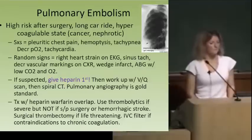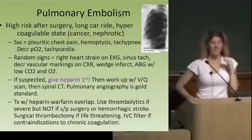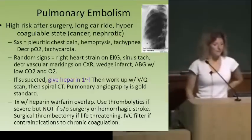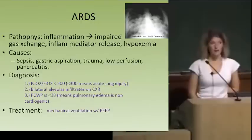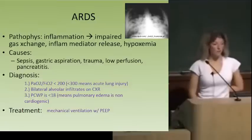Okay, so ARDS. So you see the characteristic chest x-ray at the corner of the slide. It's kind of the bilateral, fluffy infiltrates. And I wrote a little bit about the pathophysiology. The causes are more important for you guys. Sepsis is the big one. Lipopolysaccharide from gram-negative sepsis is a big cause of ARDS. Also aspiration, trauma, or pancreatitis, also important for the medicine shelf.